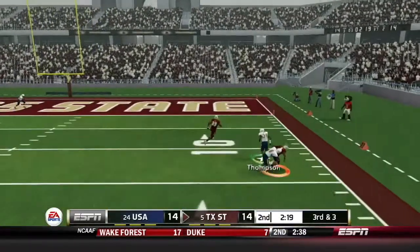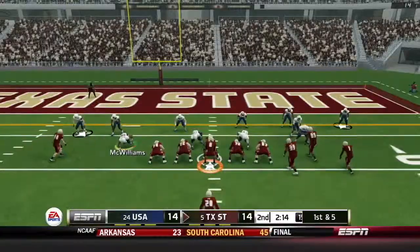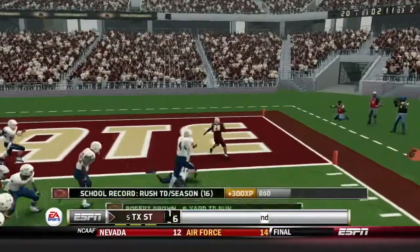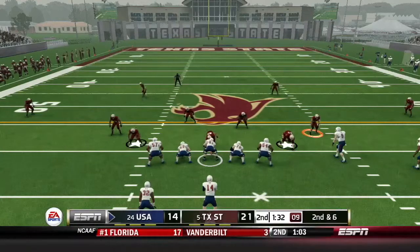Rolling out, thrown deep, caught! Nice grab there by Tyler Watts. Decent, but not great coverage. Just a nice catch. And later on, 1st and 5, going into the end zone now is Robert Brown. This one an 8-yard rush. And Texas State is back on top with under 2 minutes to go here in the first half.